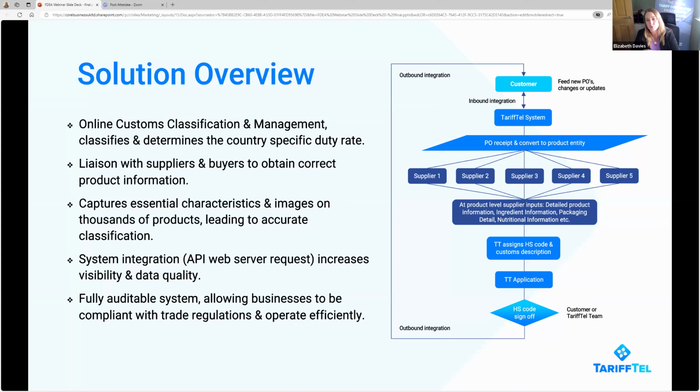We also, when you can't get your suppliers involved, we can integrate directly into master systems. We can upload spreadsheets. So there are various ways we can get information into and out of TariffTel. The essential bit is the engine in the middle where it's doing all the work for you. So we're providing a seamless integration option really, tailored to people's business needs. And against these products, obviously there's full traceability and a full audit of who answered what question and when, and who signed that tariff code off.